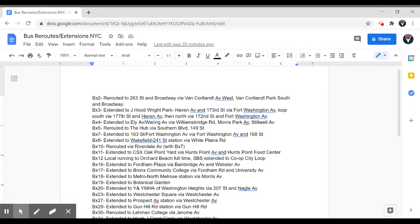So let's talk about the BX23, because the BX21 and 22 were both unchanged in all the extensions. So the BX23 runs through the Co-op City Loop to the Pelham Bay Park Station. So what I'm going to have it do now is extend it on Westchester Avenue and have it run with the 6 train.